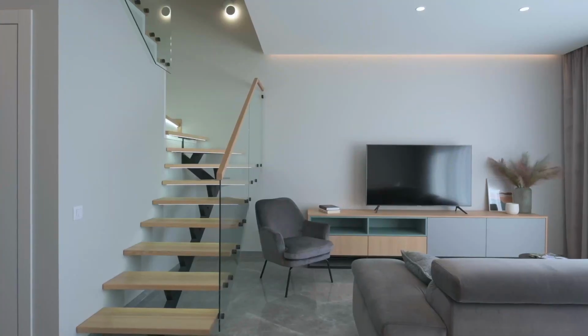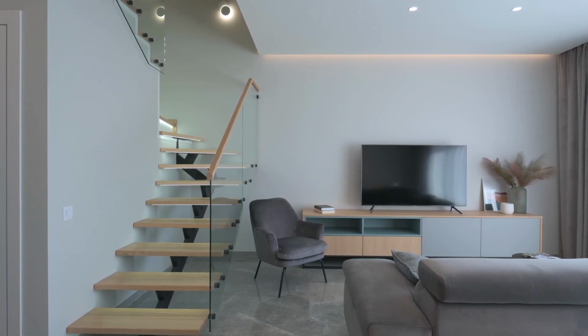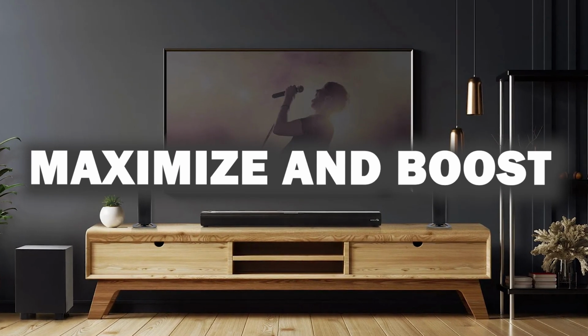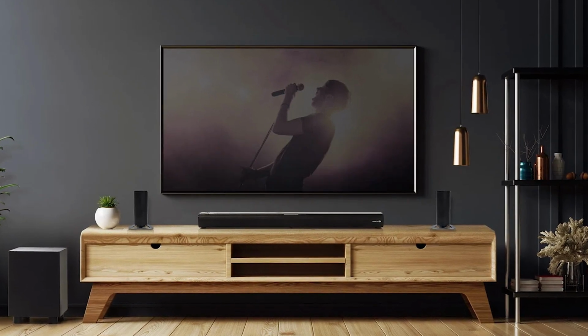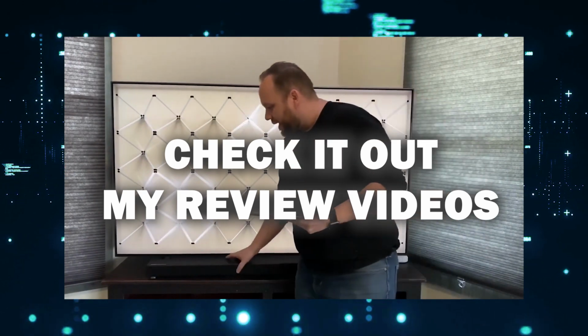One last thing that I want to mention before you decide: this TV has great sound, but you might want to pair it up with a matching sound bar to maximize and boost the audio when you're watching your favorite movies and TV shows. Be sure to check out some of my other videos for a recommended sound bar.